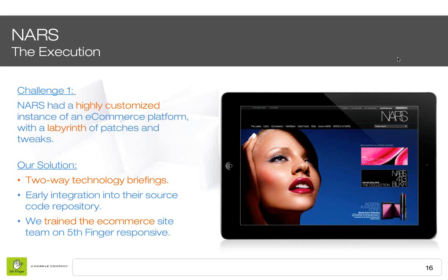The way we did that was we used 3 different things to preempt and risk manage that complexity. The first was we had 2-way technology briefings between our folks here at Fifth Finger and the e-commerce team at NAS to really understand each other's platforms and technology so that it would work in an effective way. We also did early integration into their source code repository to make sure that there was nothing in the Fifth Finger responsive library which would cause any conflicts with their e-commerce system or their front-end site.